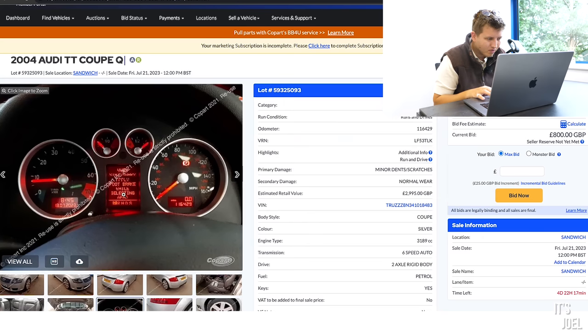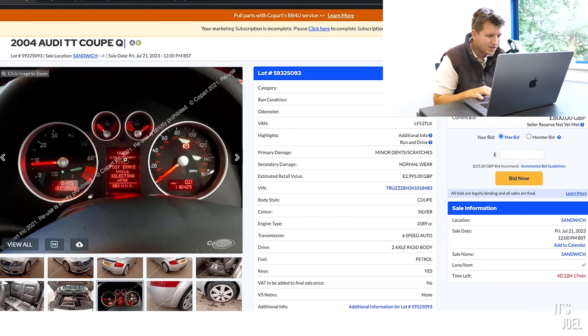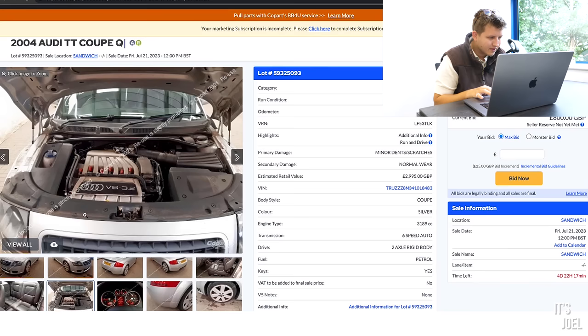Gosh, it looks like there's all sorts of warning... maybe it's not warning lights. I don't know what that's all about, though. Oh, I think it's just the auto thing. Yeah, the 3.2 V6. I've heard mixed things.